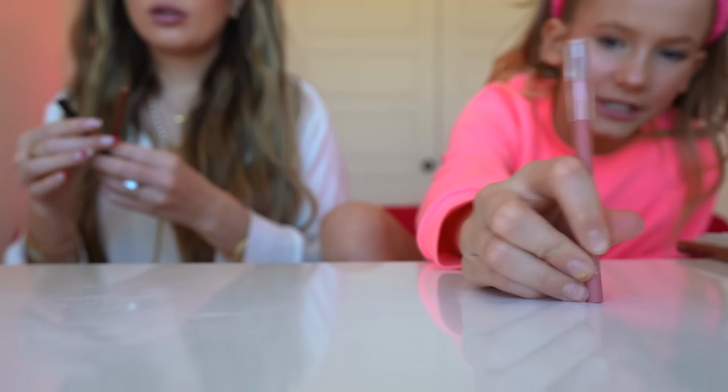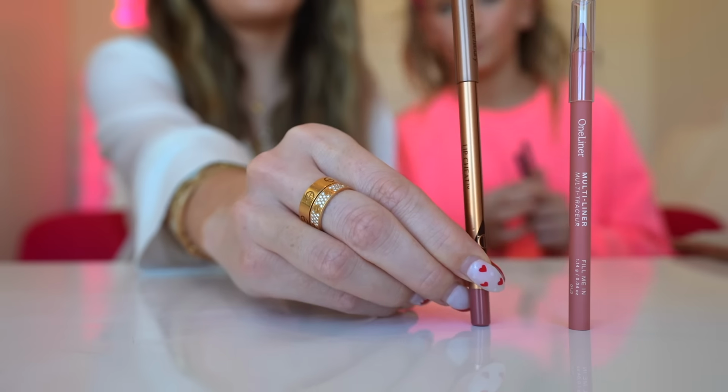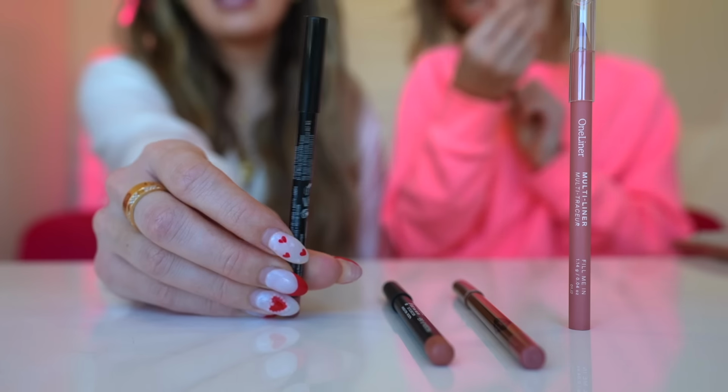First we have the Tower 28. Next we have the Charlotte Tilbury. Then we have the NARS. Then we have the NYX. And lastly, Makeup Forever. I just really want to use Tower 28.